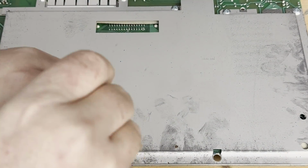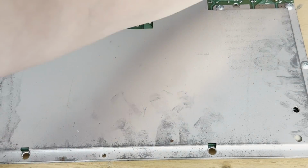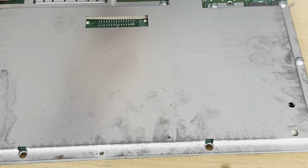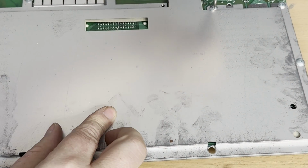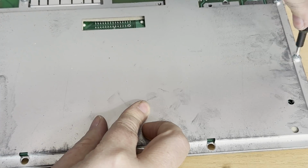To finally remove the heat shield, there are a number of screws underneath the board that have to be taken out, and I actually don't know whether this machine has been opened before. It looks like there's fingerprints on the back of the board, but these screws are pretty tight in there. They're kind of reluctant to come out. Nonetheless, with a bit of effort, I managed to get them all out and reveal the main board in its entirety.